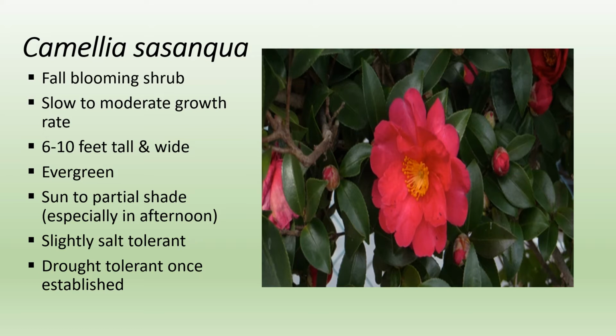Camellia Sasanqua is slightly salt tolerant, but it does need protection from the drying winter winds, which of course we get a lot of. An easy way to identify a Camellia Sasanqua is that the stems are hairy, or what they call pubescent, while Camellia Japonica is smooth.